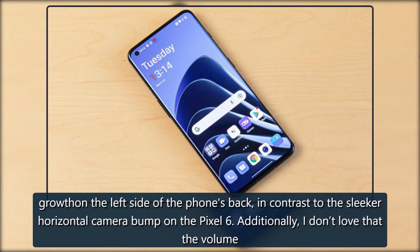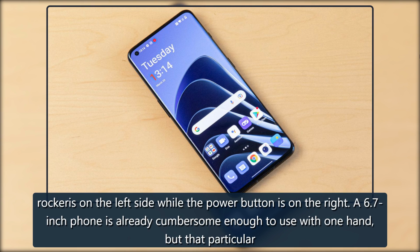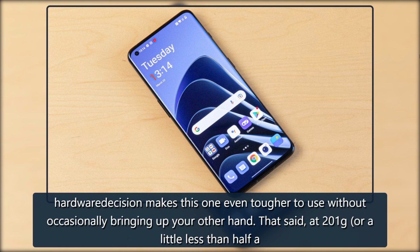Additionally, I don't love that the volume rocker is on the left side while the power button is on the right. A 6.7-inch phone is already cumbersome enough to use with one hand, but that particular hardware decision makes this one even tougher to use without occasionally bringing up your other hand.